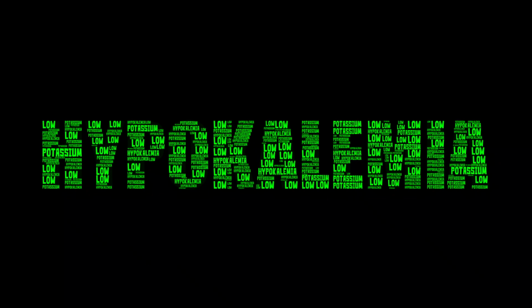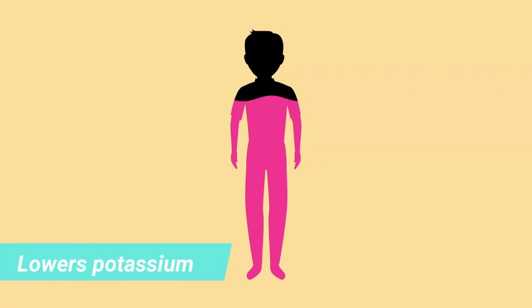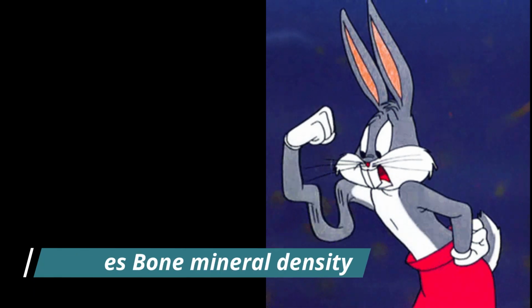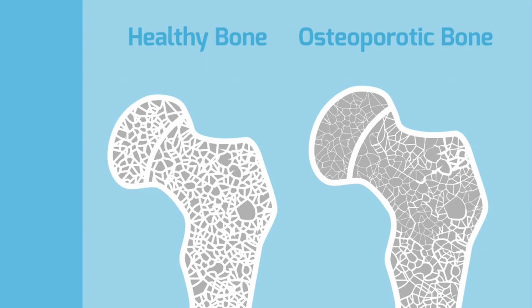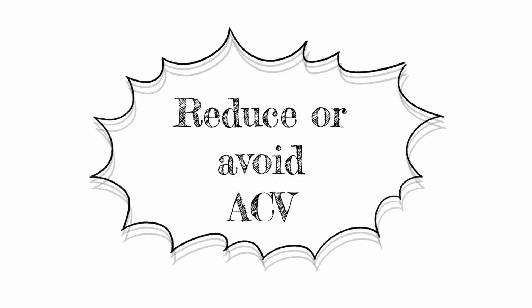It may also cause hypokalemia. Excessive use of apple cider vinegar may lower the potassium levels in the body. It may also reduce bone mineral density, which in turn makes your bones brittle. Hence, individuals with osteoporosis may have to reduce or avoid the intake of apple cider vinegar entirely.